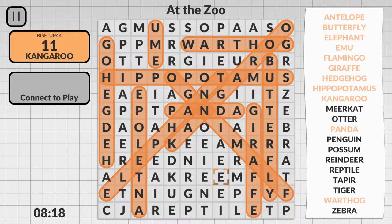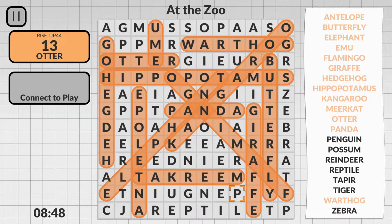Alright, we got a couple E's. M-E-E-R-K-A-T. Otter. We need O-T-T-E-R. T-T is already used over here. Otter, right here. O-T-T-E-R. Alright, penguin. Let's look for G-U-I-N. Found it. P-E-N-G-U-I-N. Alright, let's look for a possum. P-O-S-S-U-M. S-S-U-M.